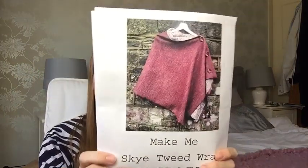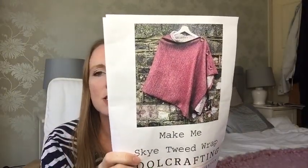Then I bought a pattern. So this pattern is the Skye Tweed Wrap. And Cool Crafting are always at these shows, and I always admire their tweed wraps. But I've always thought to myself, oh, they're really easy. They look like 2 rectangles of fabric joined together, which is essentially what they are. But I've never gotten around to making it. And I thought, well, maybe I will make it if I buy the pattern and the instructions.